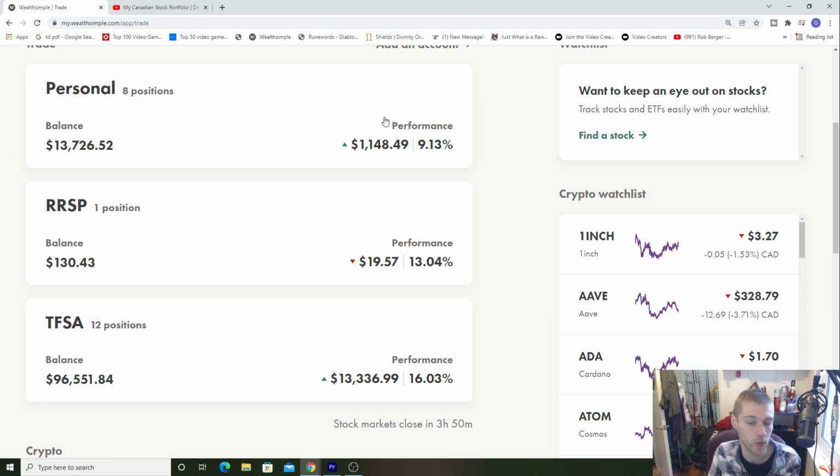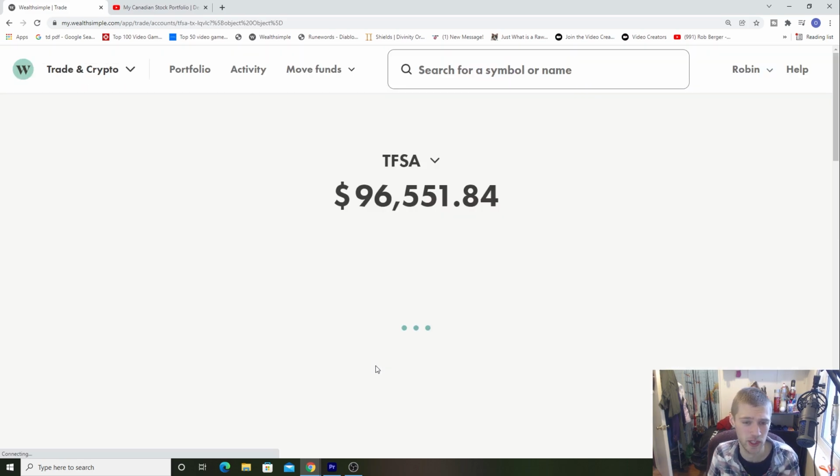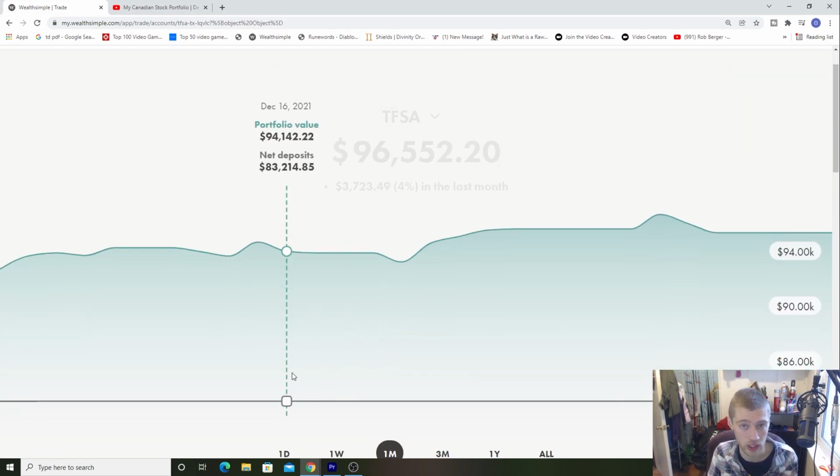The personal account is up $1,148, 9%. The RSP is currently down a little bit, 13%, and the TFSA is up 16%, $13,000. So the bulk of our money is coming from the TFSA, which is the main account that we've focused on and have been growing over the past 2 years, and specifically 2021. It really made the bulk of our income. But once again, that's because we built the TFSA throughout 2020.